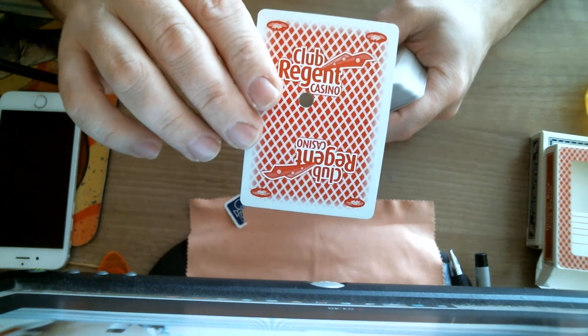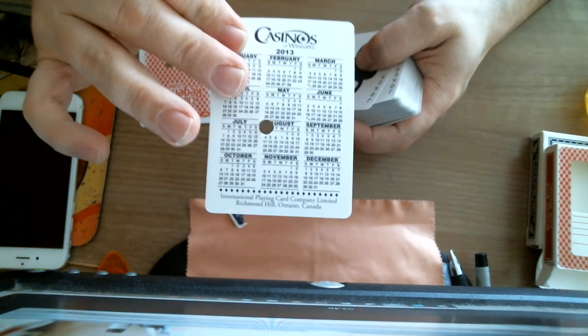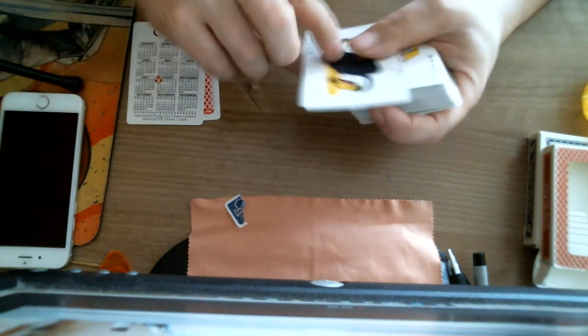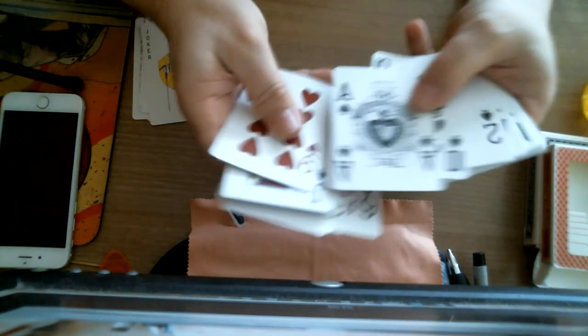Club Regent Casino, the Bee logo in the four corners. Red diving back, Bee back. You get a calendar card, 2013. And then the Jokers, you get one of the two cats, and the other one we see here in our casinos, the train conductor. Everything else standard, just like the other deck. Kentucky, Bee casino stock, and the Ace of Spades, standard Bee.